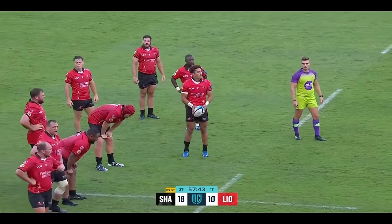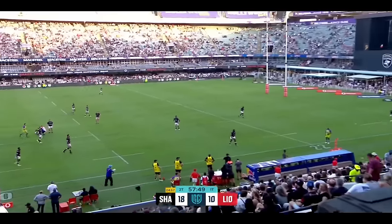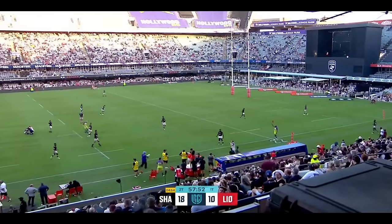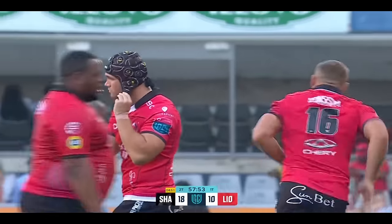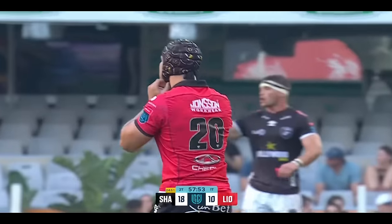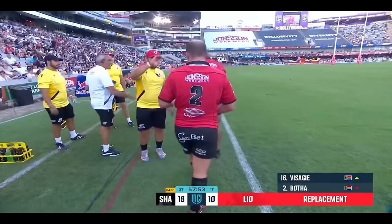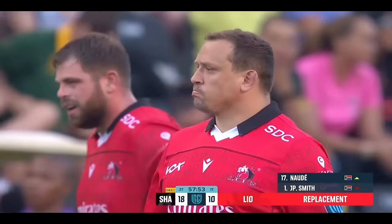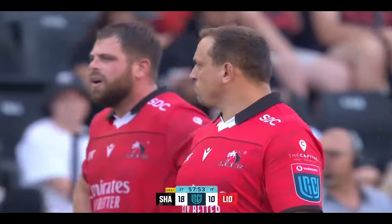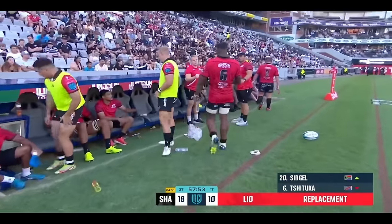Well, a couple of changes now coming for the Emirates Lions. The whole front row being changed. On to Kamandri Sergal. So, it's a brand new front row. And to be fair, that starting front row were really good. Emmanuel Chatuka also making way. He's put in a good shift. I'm surprised to see him being changed. Good time for fresh legs. Okay, Black. Line's yours. Just holding JD.